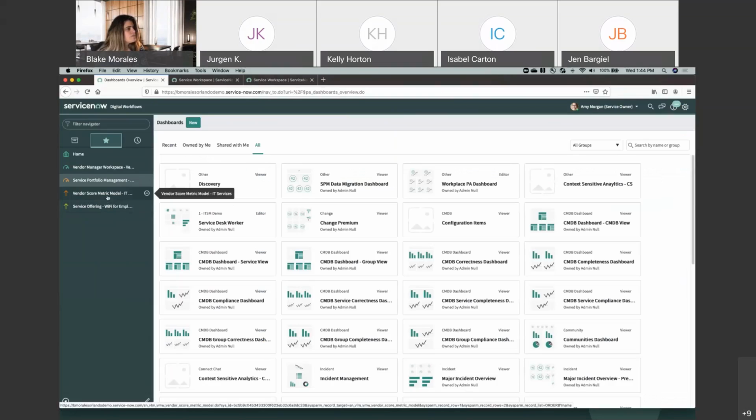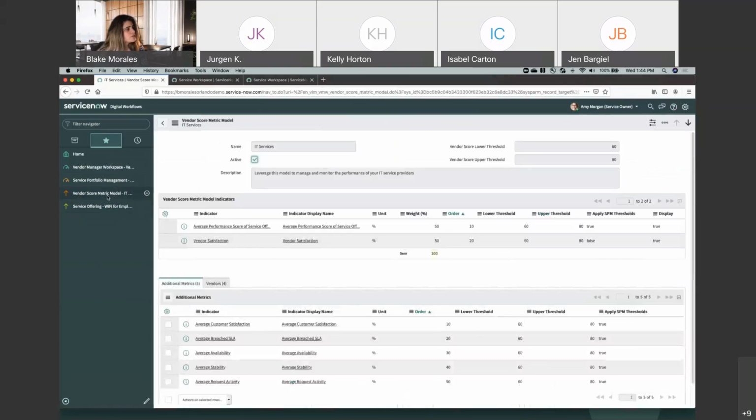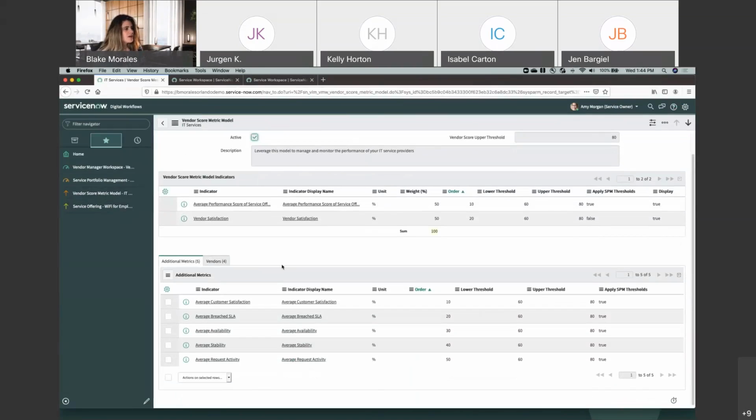So in other words, from the vendor score metric model for IT services, here we're able to see what that weight looks like, what types of metric score model indicators we have. So in other words, we can go ahead and change and edit this information depending on the needs of our organization. And if there are any additional metrics associated to IT services.